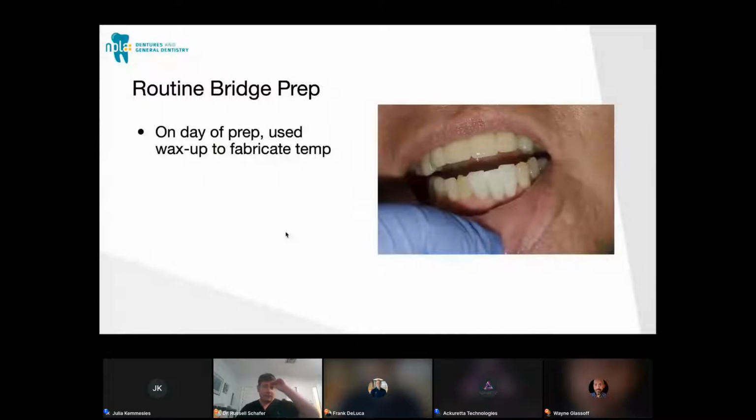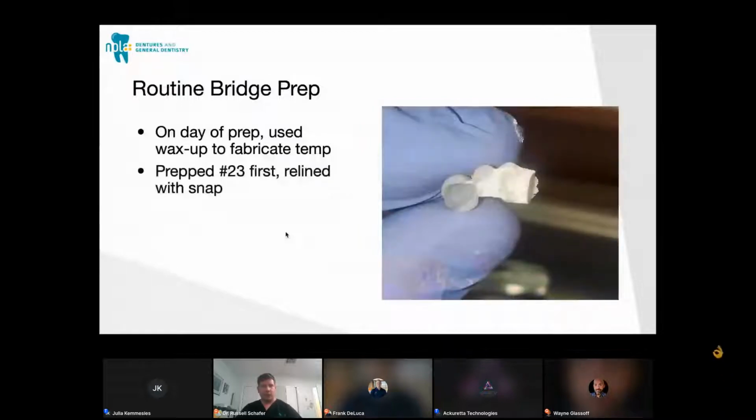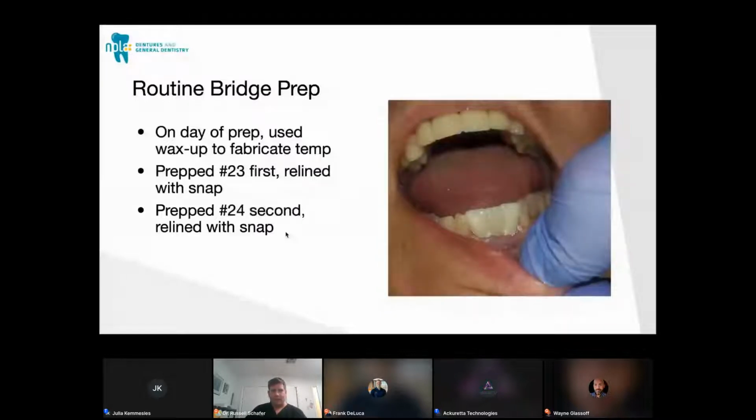So we were able to use this as a wax up as a template later on. Next. What we did is we prepped 23 first, and I realigned the template with Snap. I use Snap because I love it, mostly because I'm an acrylic guy. I don't have any Bisco in my office, actually. Next. And then we prepped 24, and I just realigned that as well with Snap. And that took minutes, sorry. And you can see right here that you do see some show through just because the material is so thin, but it's a temporary, not too big of a deal. Next.